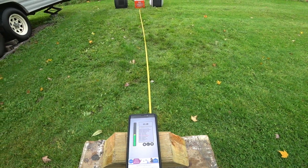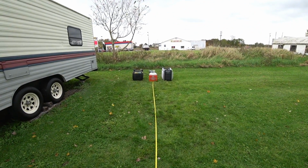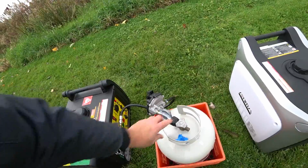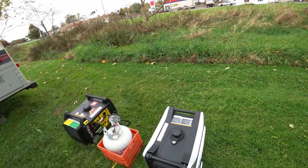53, 54 decibel. That's pretty darn close. So, not bad. I'm telling you, these things are really, really quiet. There's this propane one. You just turn that off, and I make sure I turn off the batteries because it doesn't need to be charged any longer.